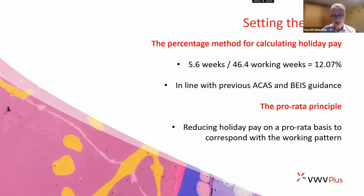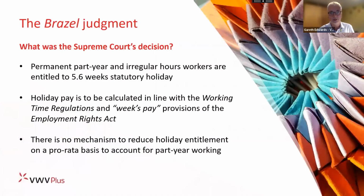Yeah. So these various ways of doing things have been challenged because people who work irregular working patterns have felt they weren't necessarily being paid fully for their holiday pay. And if we just go to the next slide, you'll see that they've been resolved by the Supreme Court in terms of the fairly narrow principle as to how you go about looking at holiday entitlement. But that then has raised a number of questions which we'll look at going forward.